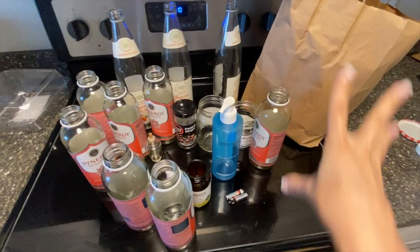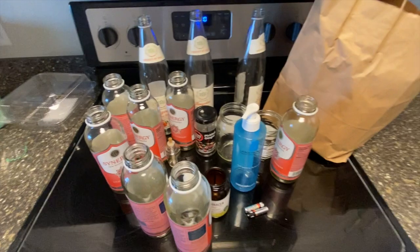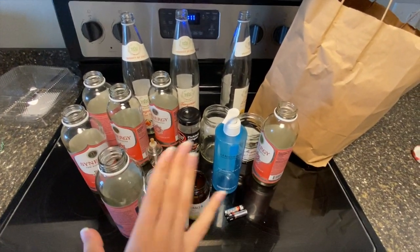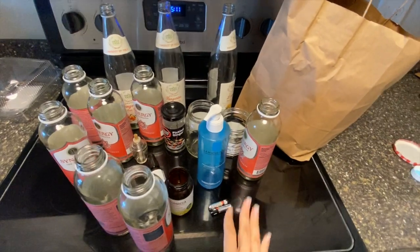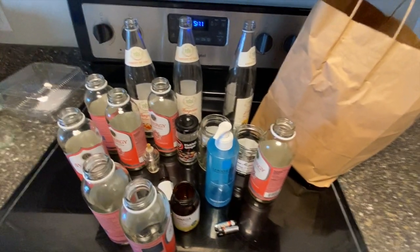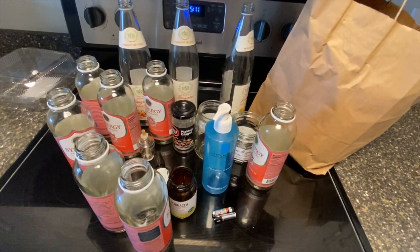Take a look at this beauty right here. Yes, ma'am. Yes, sir. It is time for me to recycle. What I like to do is save as much as I can for recycling. A lot of this here is glass. There's some plastic. There's some batteries. But we are going to take this to Mom's Organic Supermarket because they do have a very nice recycling system there.